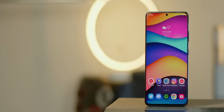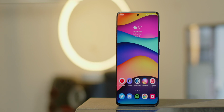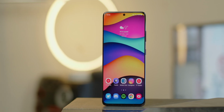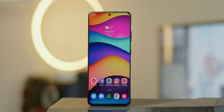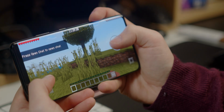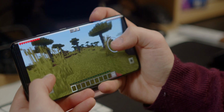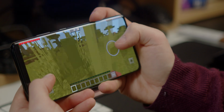Let's start off with the display and design. These two go hand in hand. The S21 Ultra has a brilliant, literally in that respect, 6.8-inch Quad HD Plus 120Hz OLED screen. It's huge. I mean, it's surrounded by relatively small bezels anyway, and it has now the staple single punch hole in the center at the top for the selfie camera.